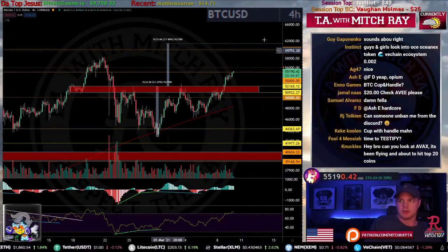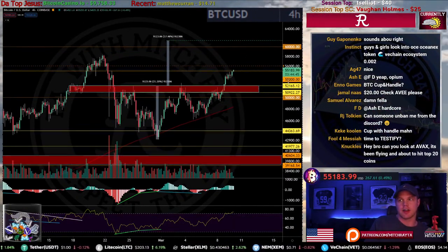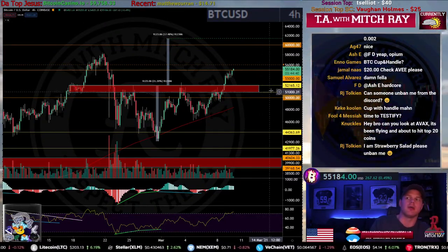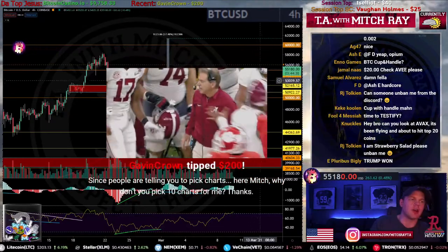So just looking at Bitcoin, cracking 55K, it's very good. You're pretty much right at the 786. I think it was just a couple hundred dollars above 55K. So this is great.